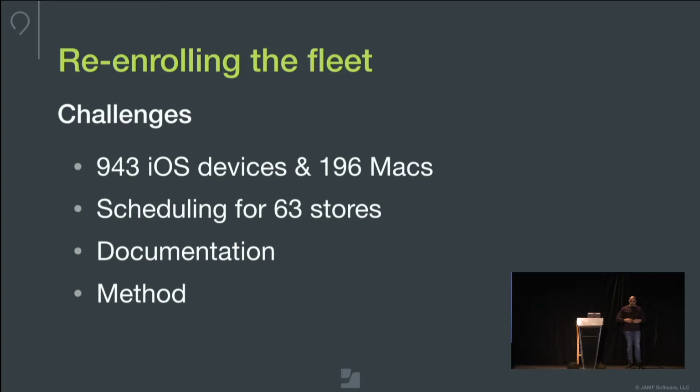Now, we could have just blindly pushed out a quick add package and hoped that these machines joined again for the Macs. But we wanted to also take this opportunity to get a better idea of the inventory in our stores. So we made sure that we had people actually touch each device. We took inventory on asset tags, serial numbers, etc. So we would have a very healthy new server, and we knew what was going on.